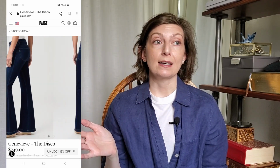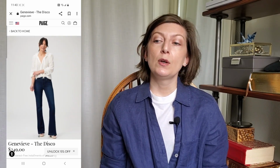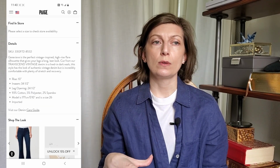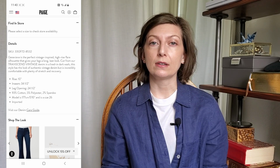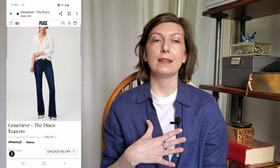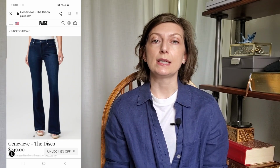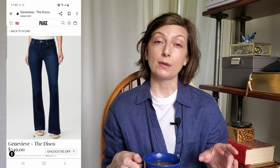The other part of this is that I don't know how Page jeans fit, so I wouldn't know sizing wise what would work for me. But this look, this darker wash, the flare isn't so obnoxiously large that it feels trendy, but that there's enough of a flare that you get what it's supposed to be. Because the problem that I have with boot cuts is that it's so subtle that it's not giving me that 70s vibe that I specifically want from this silhouette of jeans. So these Page jeans are the closest I've come to.